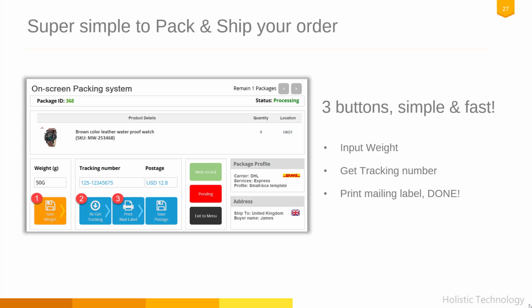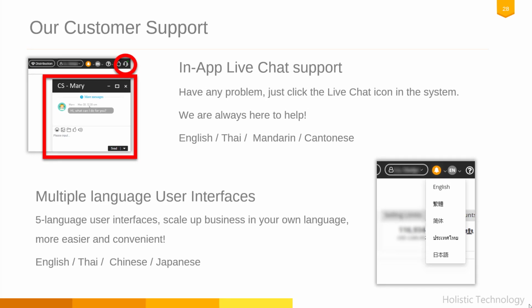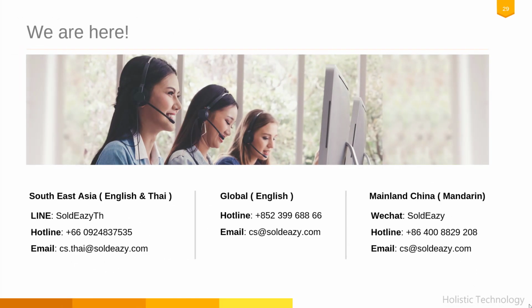Okay, coming to the last but not least part, our customer support. That is, in case of any problem, where can you find us for help. Inside the system, we have an in-app live chat customer service system. Just click the icon on the menu bar, and you can find us directly. For the user interface, we support a total of 5 languages. It should be more convenient for you to use. In addition to the live chat system, you can also use different channels to find us for help.